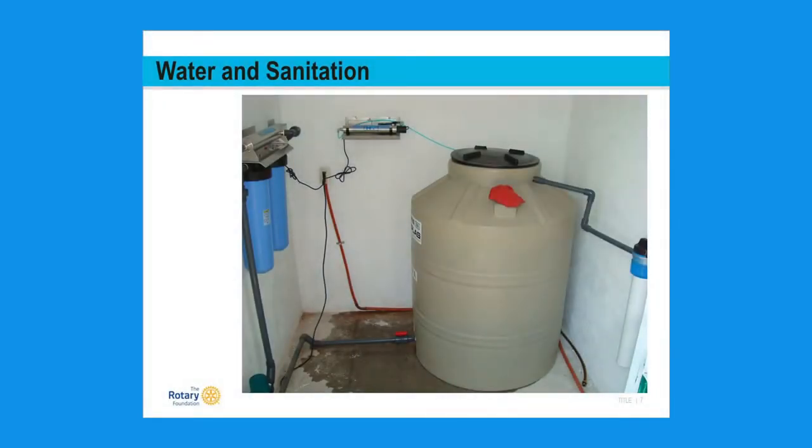The next picture I have shows a water system. And these are pretty prevalent. We do a lot of water systems around the world. Basically, about 80% of the people around the world right now do not have access to clean drinking water. And that is one of the first reasons for that.